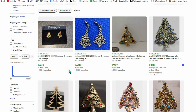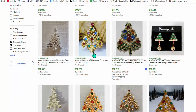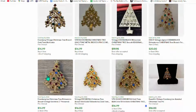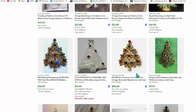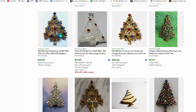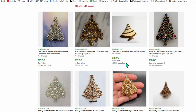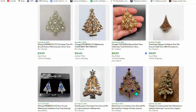Also, we have earrings. $9, $10, 11, 15, 10. So some of these do sell for in that range. 15, 18, 19, 15, 20. These are all kind of that same style. As you can see, you might not want to pick that one up unless you're okay with selling it for $15. It's always the same style one. This is a pretty one, sold for $19. Here's a different one. And this is an interesting enamel one, still in the $18, $19 range. Here again, that same style.